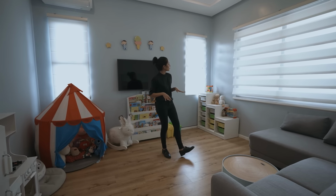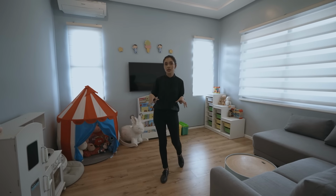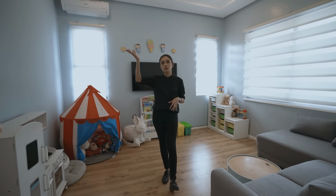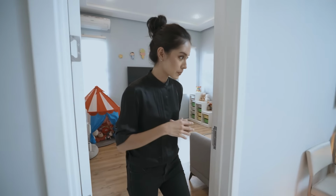But speaking of playroom, there are other areas to play in this subdivision. So this house comes with an exclusive membership to the clubhouse, which has a swimming pool, a play area, what have you, function halls. So that comes with the house.